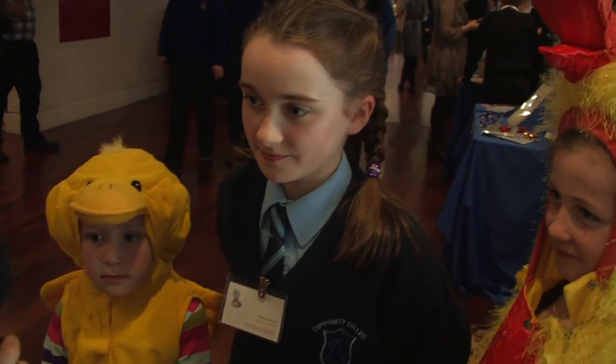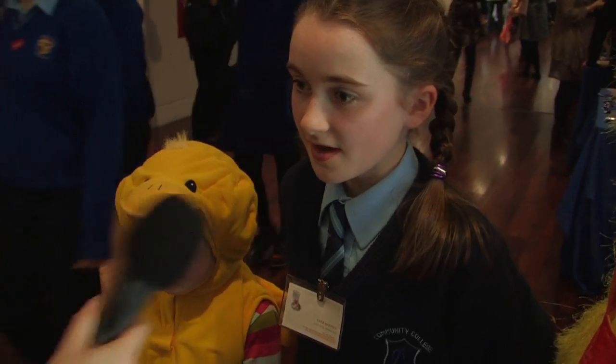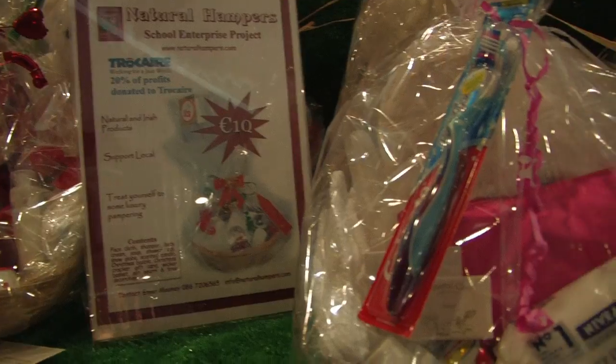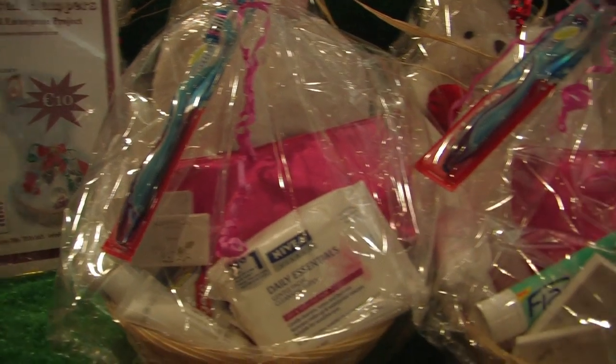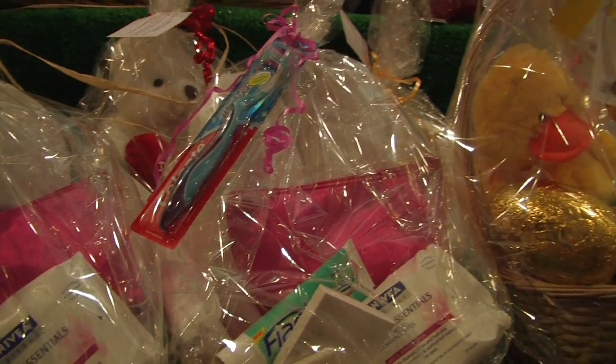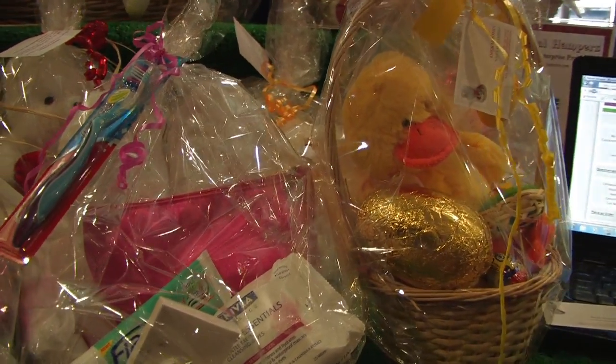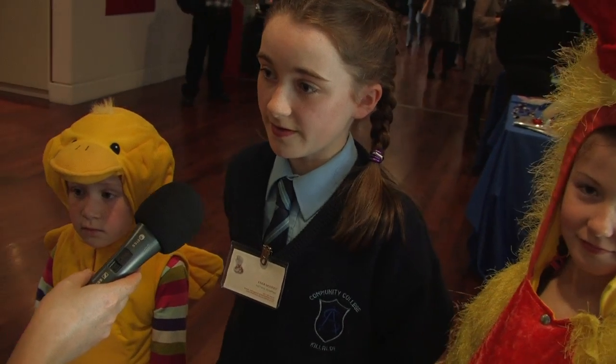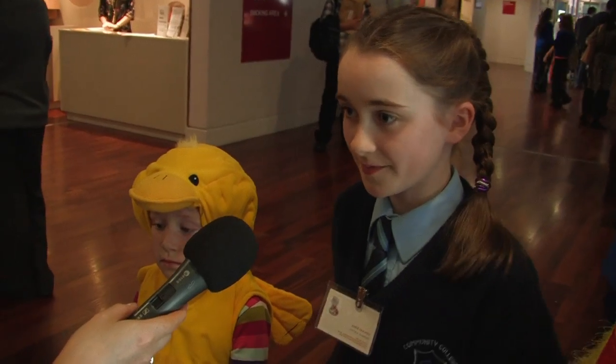Fantastic. And what kind of things come in the hamper? Well, for example, the Get Well Soon, it's one that you can bring into the hospital, and there's wipes in it, there's a toothbrush, there's a toothbrush cover, in case, for hygienic reasons, in hospitals. There's a wash bag, you've got your slippers, you've got your soap, your shower cap, your moisturiser, your shampoo.